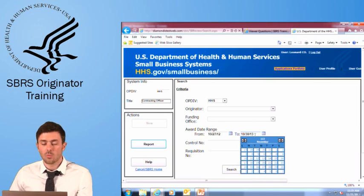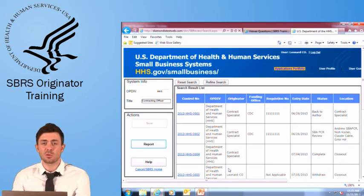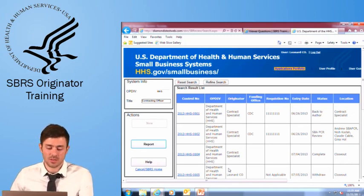Okay. Once all information has been added, select the search button at the bottom of the page. This will bring you to the search results list. The search result list provides information similar to what you'll see in your work list.